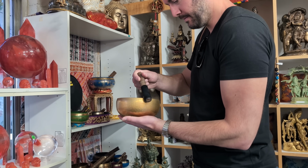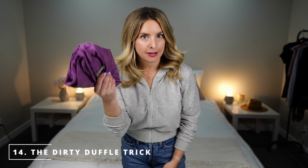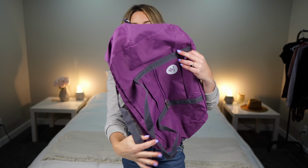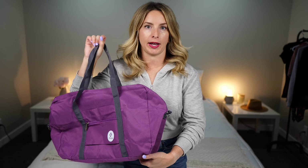Tip number 14 is if you're planning to bring home souvenirs, this is where you can use the dirty duffel trick. Pack yourself a flat, lightweight duffel bag. Then on the way home, all you do is fill this up with your dirty laundry. And what you'll do is you're gonna check this and then use your carry-on for your souvenirs and your more important or valuable items. Phase 4 is strengthening the structure. This is your secret weapon for packing less.